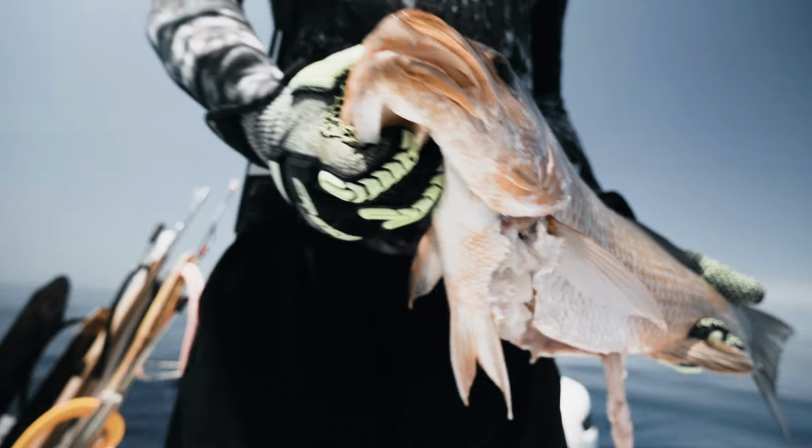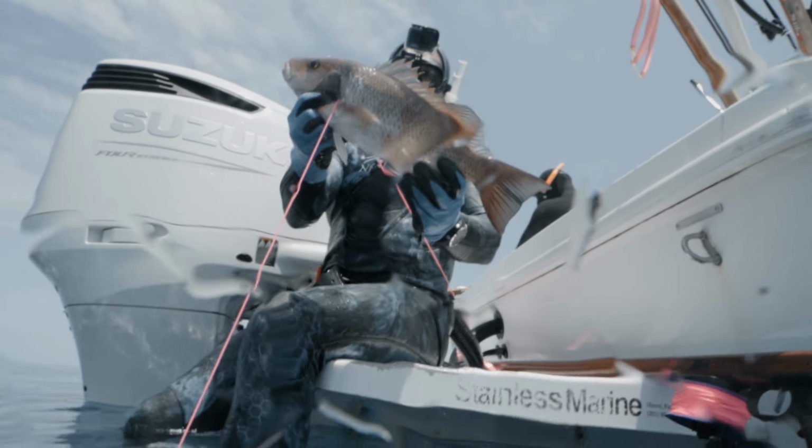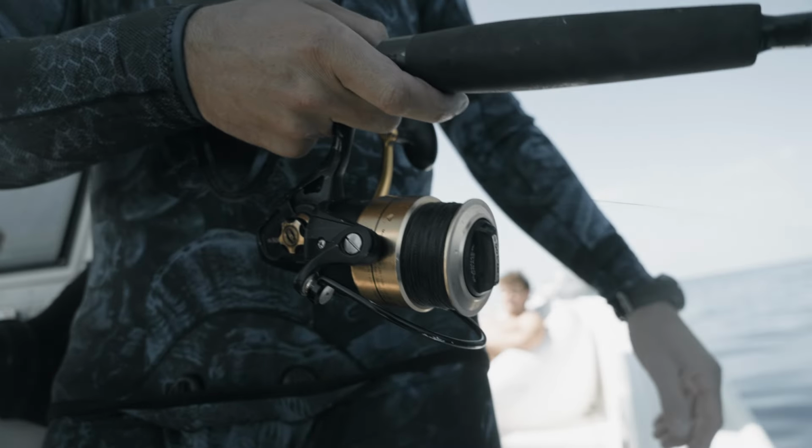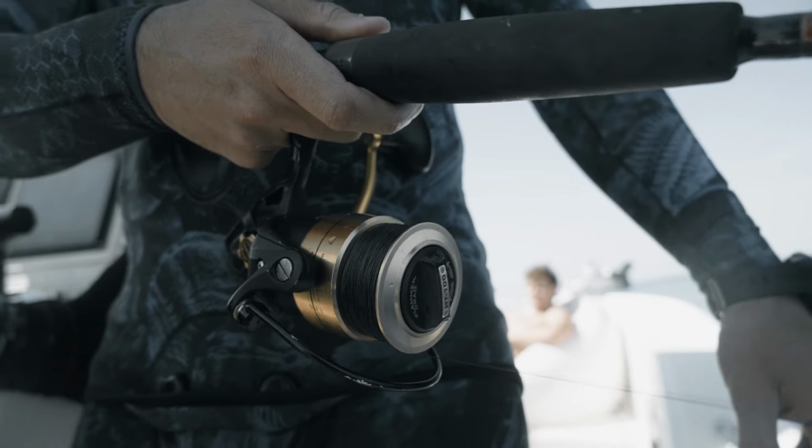So we shot some good fish today, got some great diving in. We're getting warmed up for the season ahead of us. And we actually decide we want to try to vertical jig for some big red grouper.